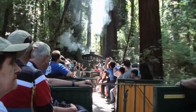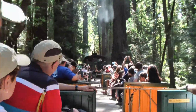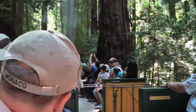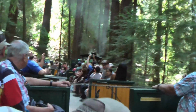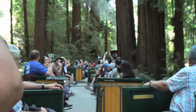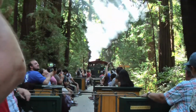Taking you through an old-growth coastal redwood forest. These are the Sequoia sempervirens, the formal name of this species of redwood. We have three different types of redwood trees in the world. All are different types of Sequoia trees. These are the coastal redwoods. They only grow in about a 450-mile belt of forest on California's northern coast. That's it.